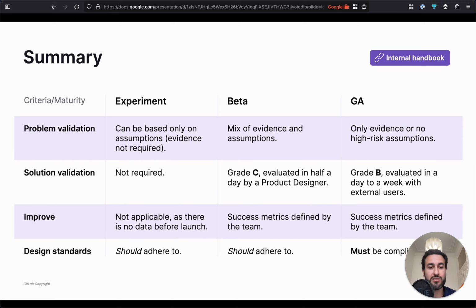Solution validation, as we can see here, is about how usable is the solution. And so experiment, it's not required to do any solution validation. To get to beta, we require a grade C, evaluated in half a day by a product designer.